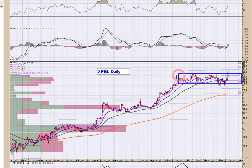And then XPEL is in the consumer discretionary auto parts sector. We had this, it's been on a nice rise, but then in a 3-month consolidation, which I really like. And yesterday afternoon, I sent this out on a breakout above 60. I like it long. I did end up getting long myself with April 65 calls. So we'll see where that goes.